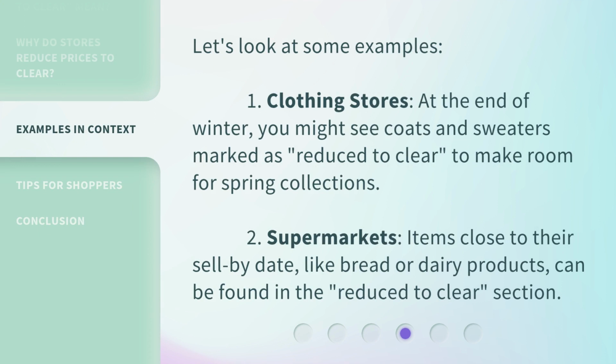Let's look at some examples. 1. Clothing stores. At the end of winter, you might see coats and sweaters marked as "reduced to clear" to make room for spring collections. 2. Supermarkets. Items close to their sell-by date, like bread or dairy products, can be found in the "reduced to clear" section.